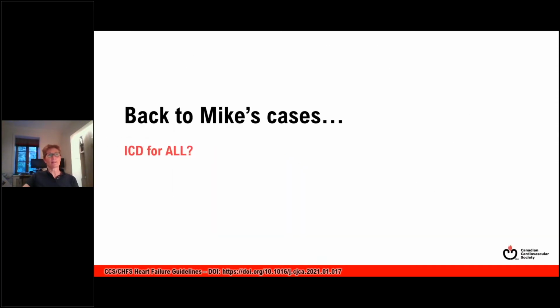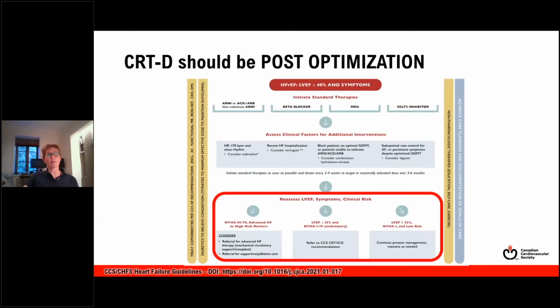Well, back to my cases. Very interesting. ICD for all. There's a special today. Well, I think the guidelines are pretty clear. With 4 medications, the risk of sudden cardiac death in these patients now on the 4 pillars is about 2% annually, or like we divided dramatically since the old slide that we keep showing and I showed you today. Then you reassess the patient, look for the LVEF, and for primary prevention ICD, if it remains below 35%.